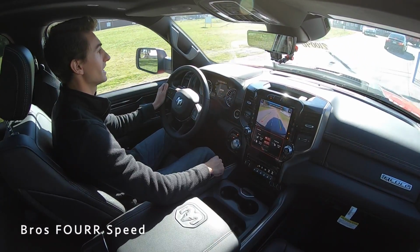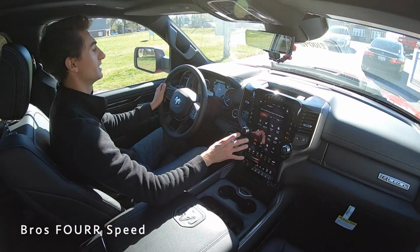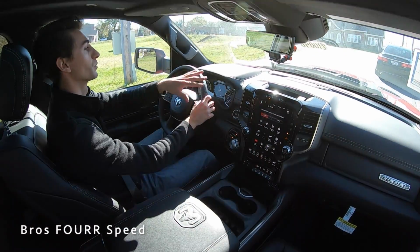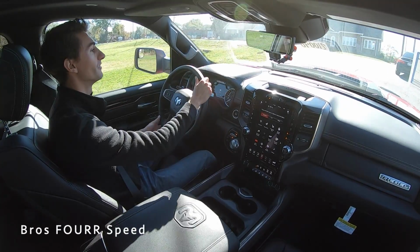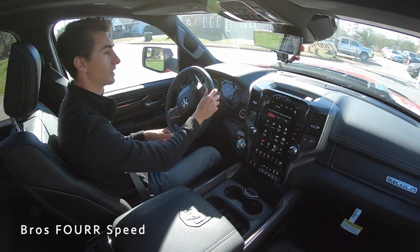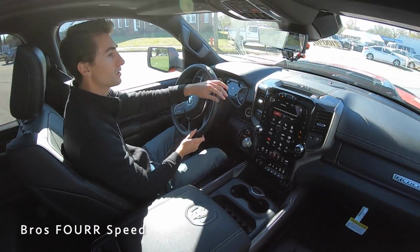You can just see pretty much anything you would ever need to see on a screen, and the materials are really nice throughout the truck. Like I said, with visibility, you have a really good view out the front. You can see all the vents in the hood, has a really aggressive design to it. And then looking over your left and right shoulders, looking through these windows, they're huge.